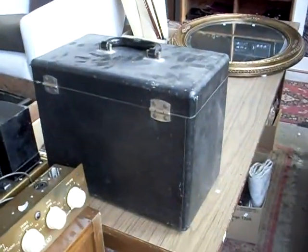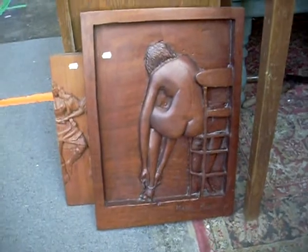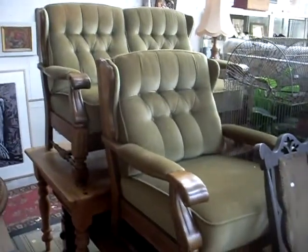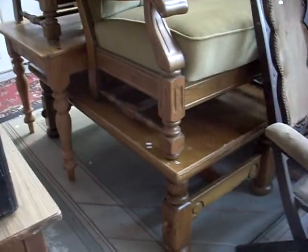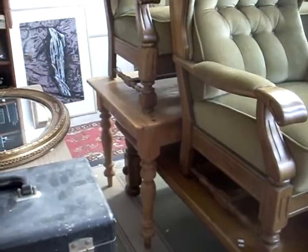Little Singer featherweight or something like that sewing machine that's as found in there. There's a nice, the Michael North sculptures, little wooden panels carved, which is quite nice. Love the old folding chair. It's kind of like a campaign chair or something. It folds up, but it's a ripper, needs a little bit of work. Little German oak lounge suite there, little two-piecer. Nice big oak coffee table down underneath as well. And the big pine kitchen table's a nice thing.